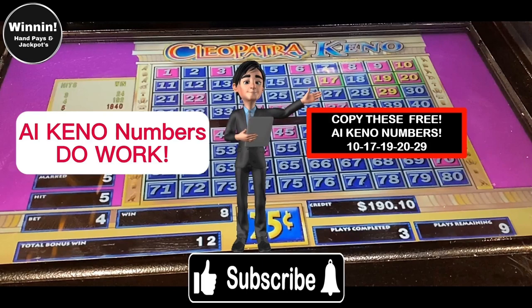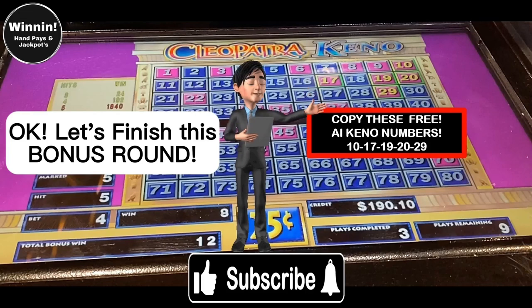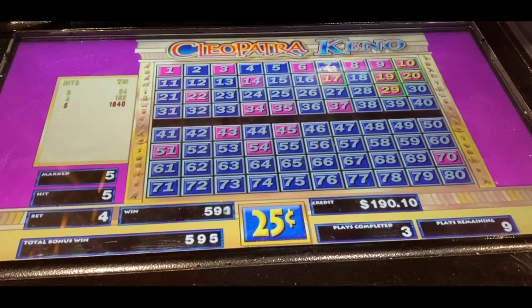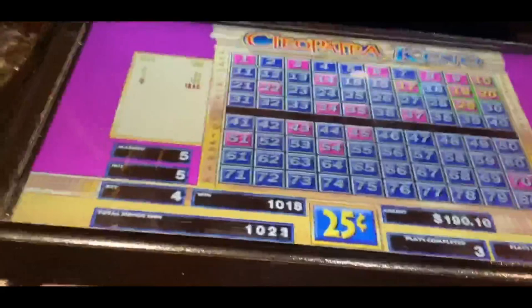Okay, let's finish this bonus round. You know, I'm going to let this play for a little bit. I don't know about you, but this is music to my ears. Be sure and write these Keno numbers down. They're very lucky.